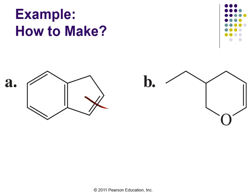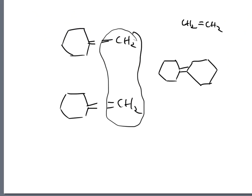So let me redraw this, and I'll show you how I like to solve these problems, just to kind of keep my head on straight. If you think that I have my head on straight, that's a different story.